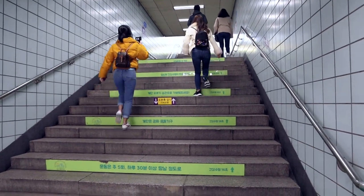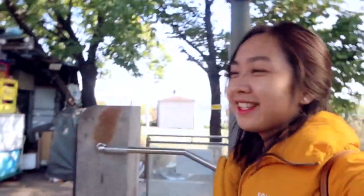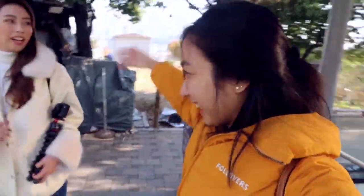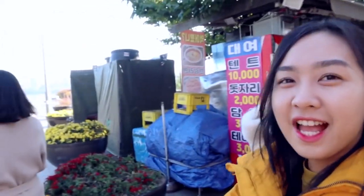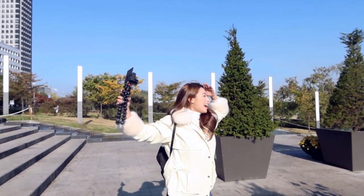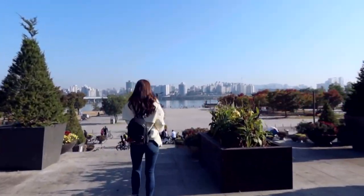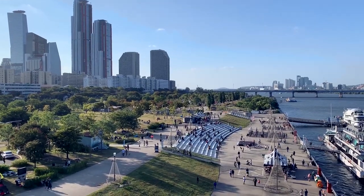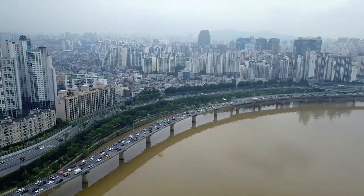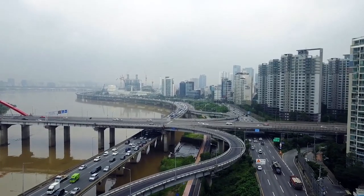You know, your Korea getaway won't be complete without swinging by the famous Yeouido Han River Park. Oh my God! Wow. It's a beautiful life here at Han River. Han River is the major river coursing through the heart of Seoul, and it's considered as the soul of Seoul.